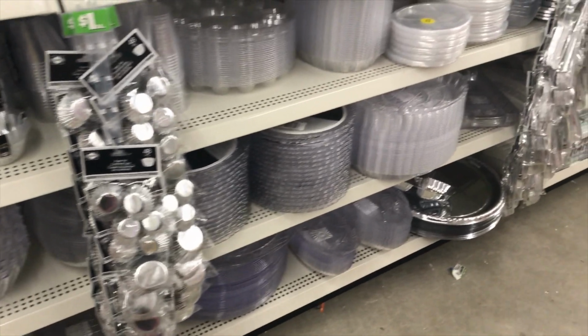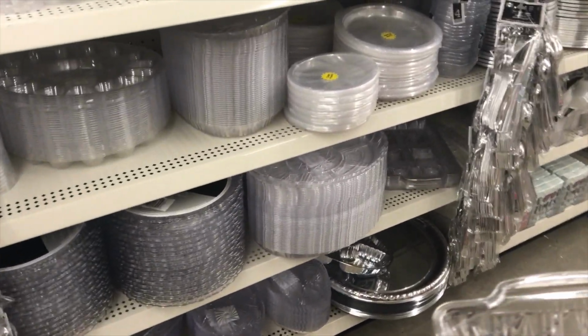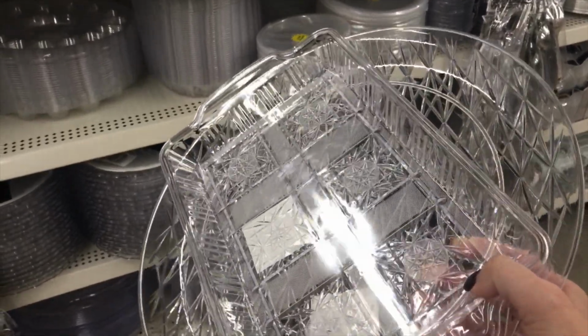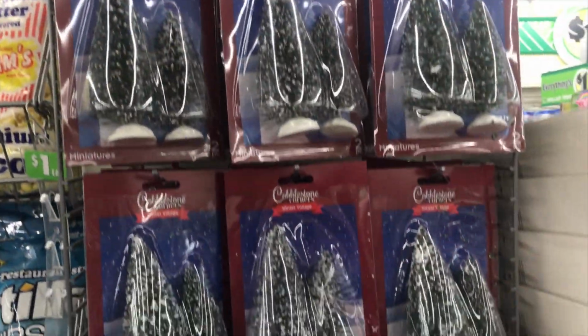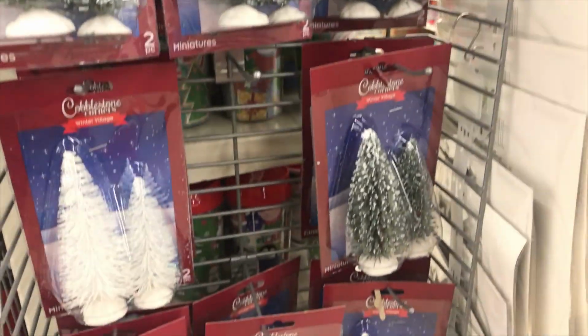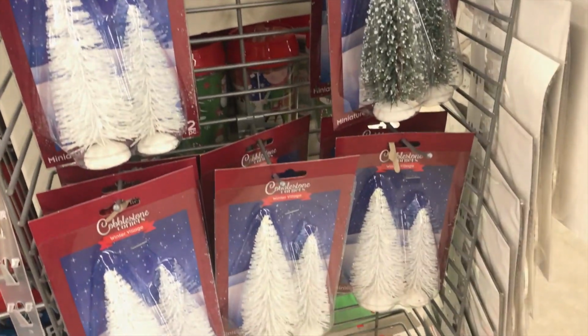And then I also grabbed these plastic servingware trays for the morning of. I'm gonna set some fruit and some muffins out on them. And then lastly, I snagged up a couple of these little trees. They come in a 2-pack for only a dollar, and I thought it was a really good deal.